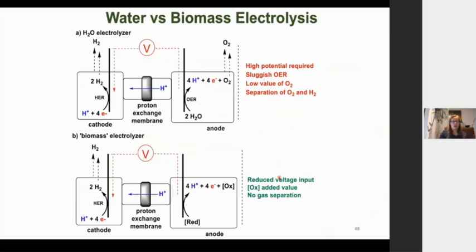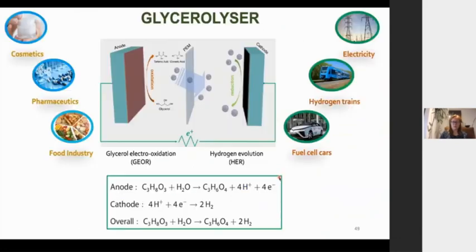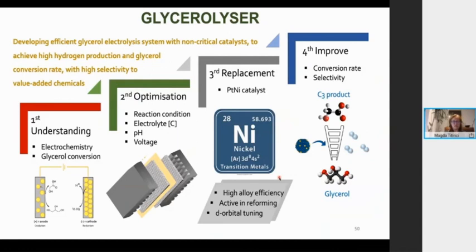And so we've been looking at glycerol to start with, and we've been looking at platinum and platinum nickel alloys, and what we want to get from glycerol oxidation is we want to get these C3 products, which are of high value, tartronic acid, glyceric acid. And you could see if we move away from platinum and we increase the nickel content, so we reduce the platinum content, we can actually get the selectivity right towards more of this high value glyceric and tartronic acid products, which is quite nice.